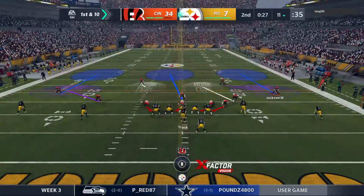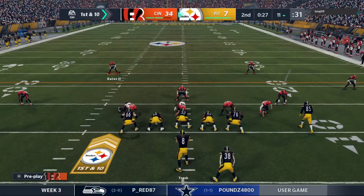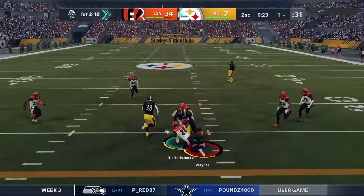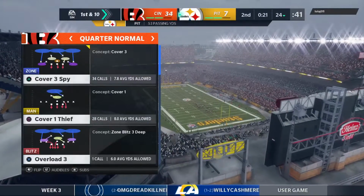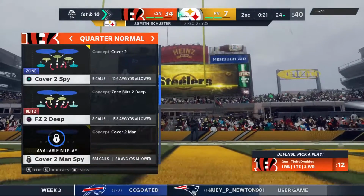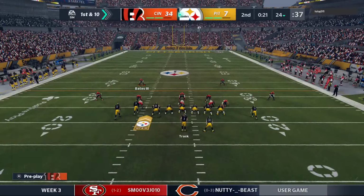Now a 1st and 10 at the 11.55. Now they'll throw here out of the gun. And hitting Juju on the slant. And they will get the 1st down here as they move into field goal range as well, inside the 25. Right off the bat, it's a 1st down to start the drive, 12 yards. 1st and 10 at the 24-yard line.